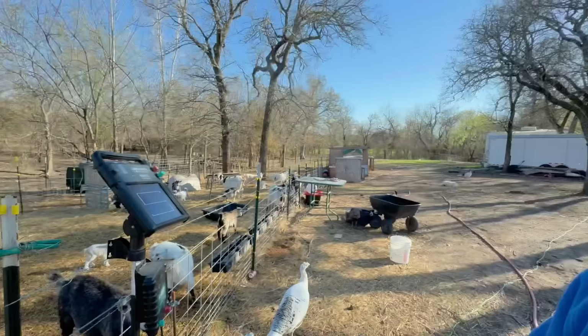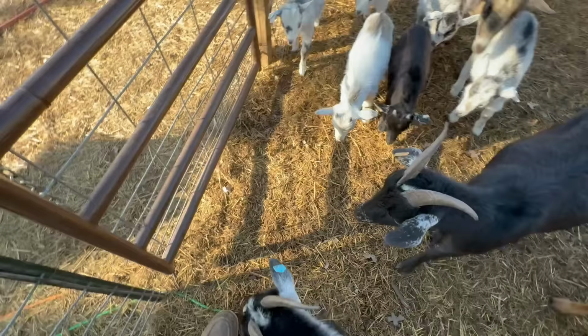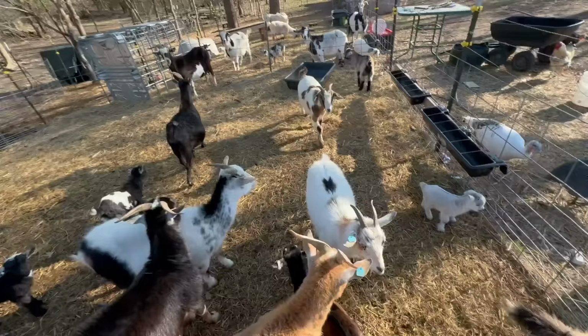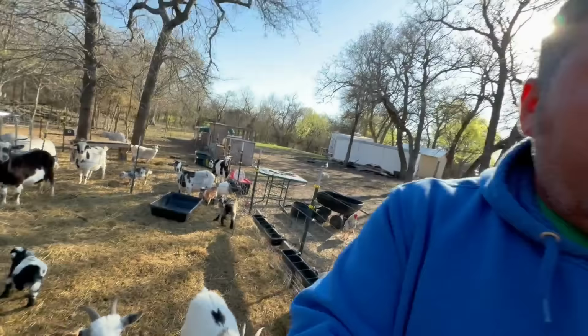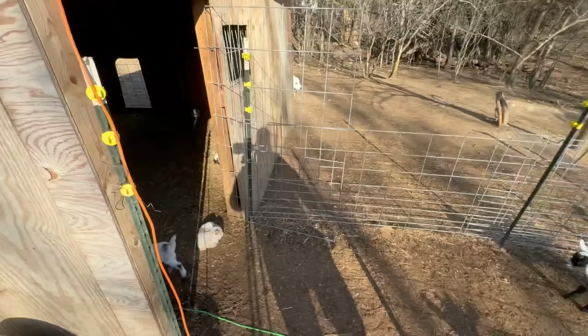What's going on, guys? Let's see if we have any new babies today. We got any new babies? Oh, that's the one that was born yesterday. He got him an ear tag already. I will say though, man, we've had more boys than anything this go around. And we're still trying to identify some of the babies.